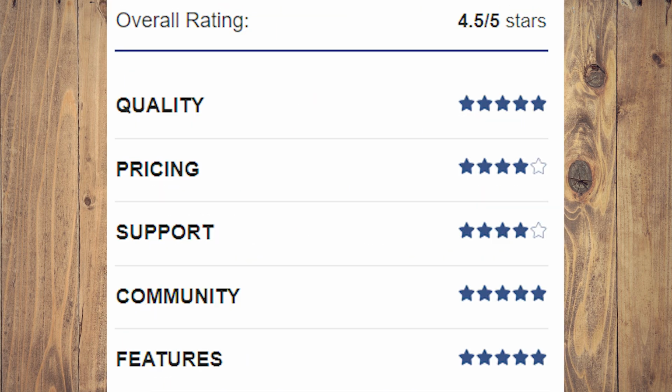When it comes to Gohighlevel, this is their overall rating. Overall rating is 4.5 out of 5, which is one of the best. Overall, Gohighlevel is one of the best all-in-one sales and marketing platforms. It's the best tool for marketers and agencies to take their marketing campaigns to the next level.